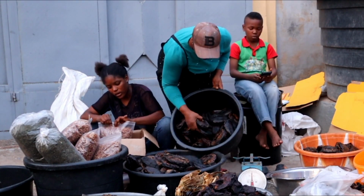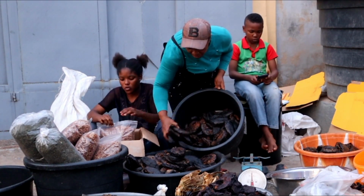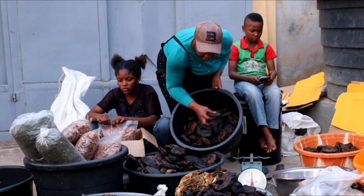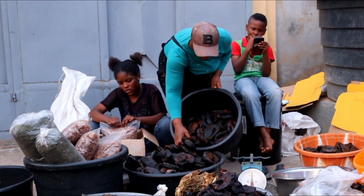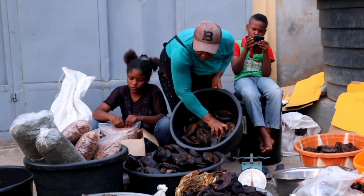Dried to avoid maggots from entering it, and it can stay as long as 2-3 weeks, 1 month, nothing will happen to it.